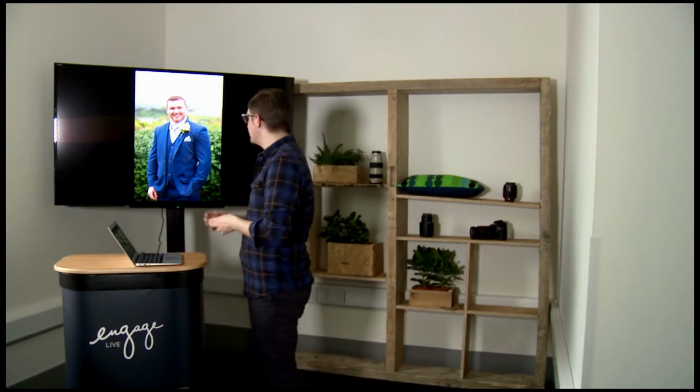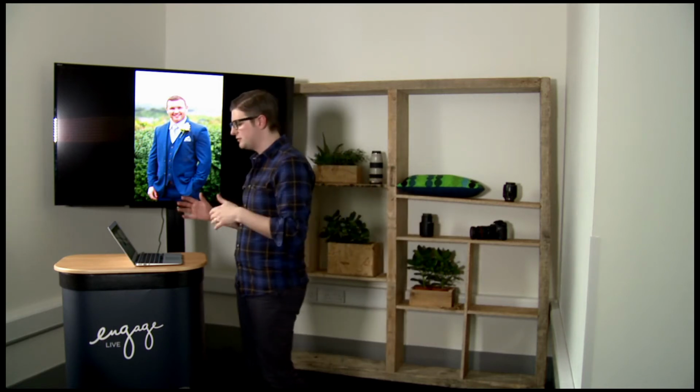So this is a quick one of the groom's house and where I go from there. I just get all the groomsmen, gather them up. Usually the best man's the best person to get, because he's the best man and he's got a sense of responsibility on that day. So use him to help you. So I've got all the groomsmen gathered up.